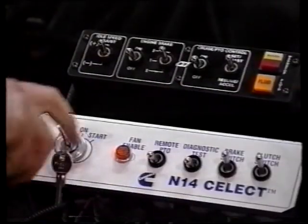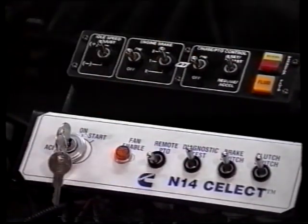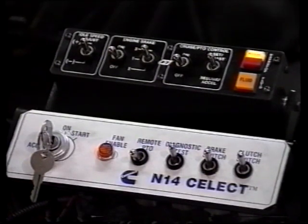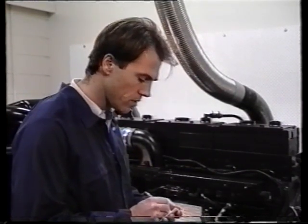Shut the engine down and turn the ignition switch back on without starting the engine. Turn the diagnostic switch up. Now count the flashes of the red lamp. 1, 2, pause. 1, pause. 1, 2, 3, pause. End of number. Okay, we just counted out 213 fault code, so I'll just jot this down so we can tell the serviceman.